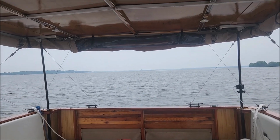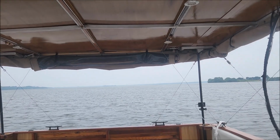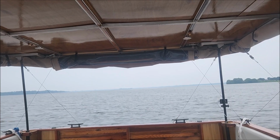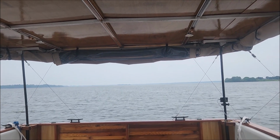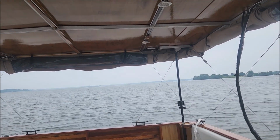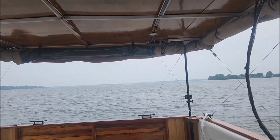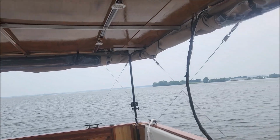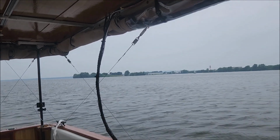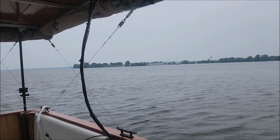Well, the wind has just picked up. It is just almost like a summer storm coming in. No rain yet, but the wind is just whipping by. Just have to go around this bend up here, then I start my turn into the bay to head up to the Trent Severn, so it won't be very long. Over here is the Air Force base. We saw the plane flying over earlier.